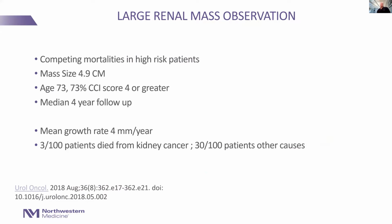So this is kind of an interesting slide. If you look at even large renal mass observation, this is a more recent study from Urologic Oncology. This looked at competing mortality in higher risk patients, and the average mass size was 4.9 centimeters. So these were T1B on average. Average age was 73 years old. 73% had Charlson comorbidity index scores of 4 or greater. Median follow-up time in this study was 4 years.